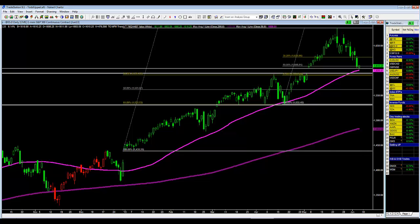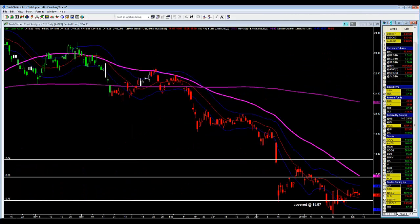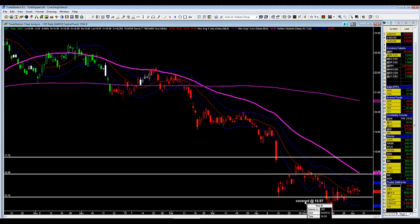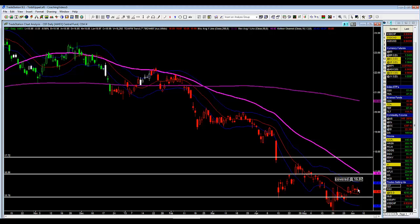Real quick on a couple of stocks that I've been in and been talking about lately. The first one is the stock CEF. I just wanted to let you know that I did cover that yesterday afternoon at $15.97. So I'm out of that stock. I didn't have any more patience for this, quite frankly. My first objective was up in here. I moved my stop loss, so it was pretty much a free trade, locking in profits. So I took about 47 cents on the trade. The market didn't rally as much as I thought, so I thought I'd exit, free up some of my money, looking for other opportunities in the market.